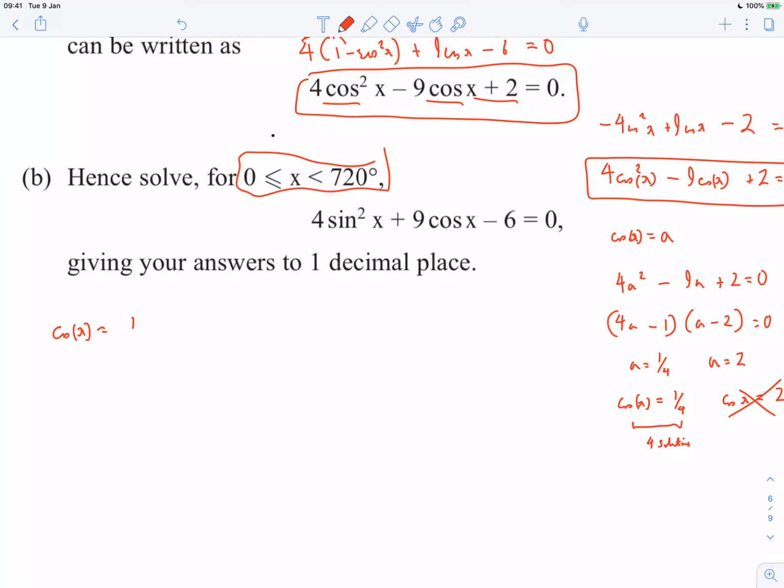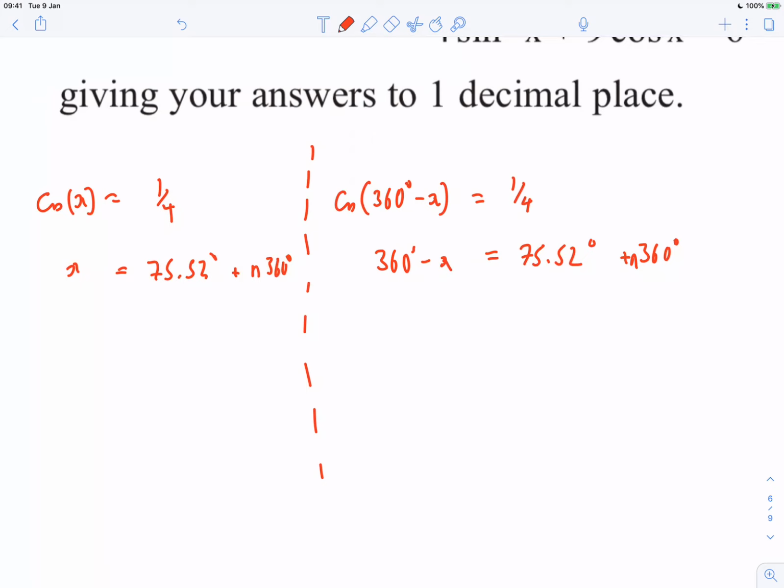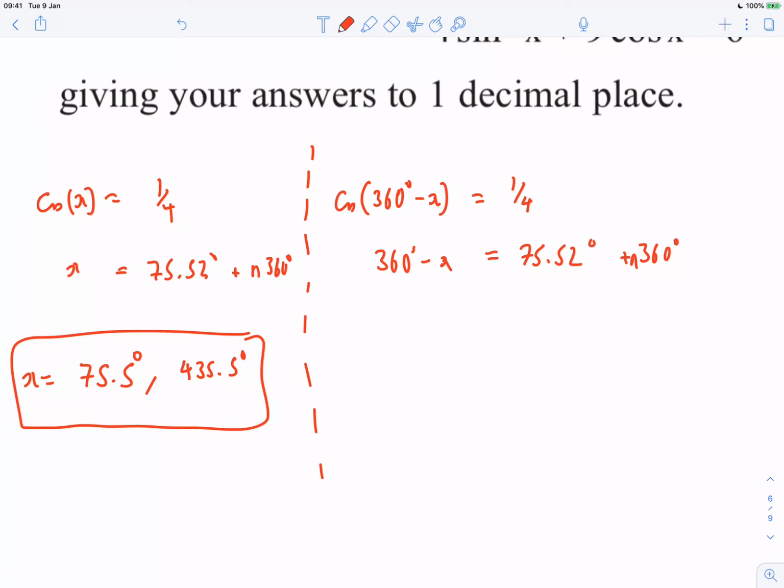So cosine of x equals a quarter, or the other branch solution, cosine of 360 degrees minus x equals a quarter. I want one decimal place, so I'll inverse cosine this. Inverse cosine of a quarter is going to be, let's call it 75.52. So this is 75.52, and the inverse cosine that side is going to be 360 degrees minus x. That's degrees. And this is x. So I'm actually going to get x is 75.52 plus integer multiples of, not 2 pi, you silly boy, integer multiples of 360 degrees, or it's that plus integer multiples of 360. So from this one, I'll get one solution is 75.5, and another solution is if I add 360 to that, which will get 435.5 degrees. So there's actually two solutions there.